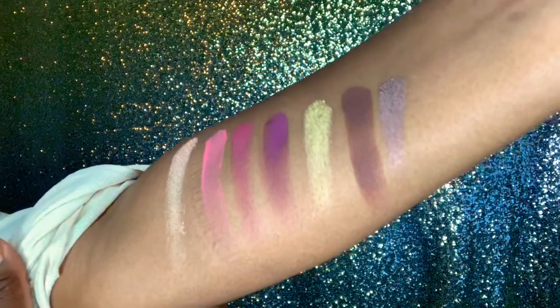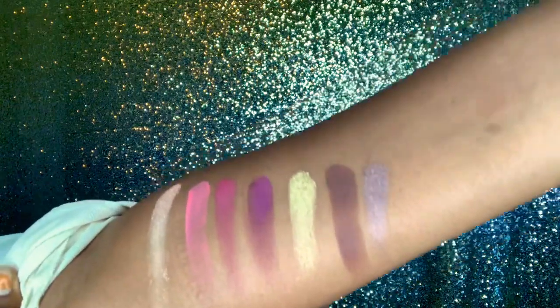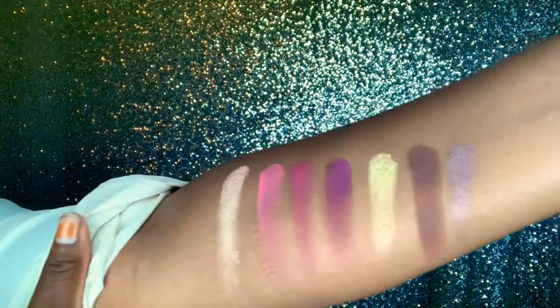The last one right here is Lituation. This is a shimmery, almost brown. It's like a shimmery brown. I would definitely put Lituation and Big Wig together in a look. So that's the first row.